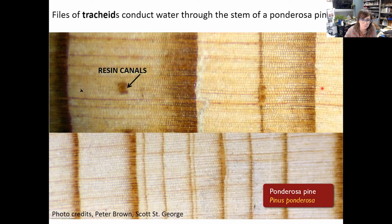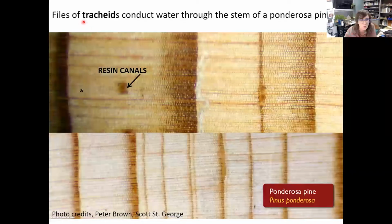So on this edge of the picture, if you kept going, you'd hit the bark out here. And on this edge of the picture, if you kept going, you'd hit the center of the tree. So that's kind of how these rings are oriented. And we can see in this section right here, this might be half a centimeter, 1/10 of a centimeter across, and you see these tiny little files of what are called tracheids.